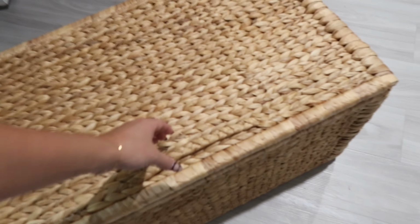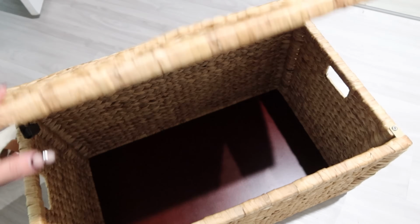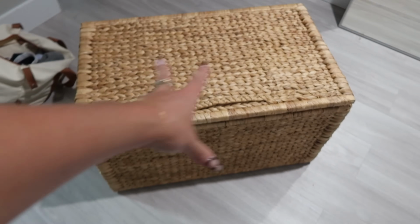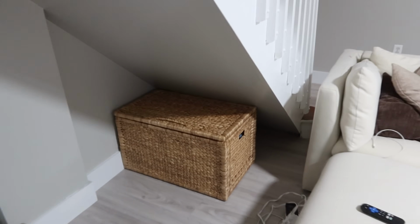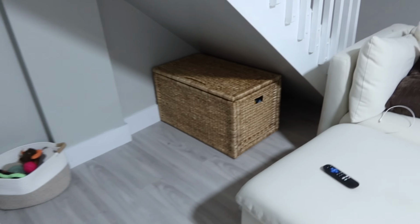That was super easy to build. I am so excited about this. This is so much storage in here. So let's go put it in its place. And this is the new home of all my yarn, my little crafts corner over here, which is perfect because what else is gonna go under the stairs here? And I don't really need this to open up all the way. So that is where it's going.